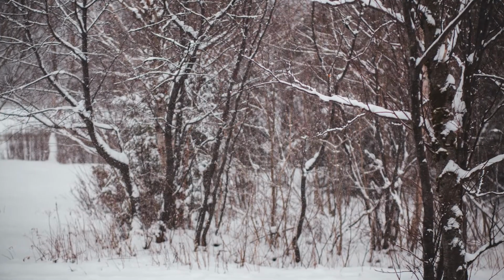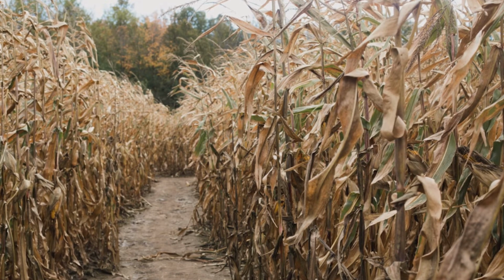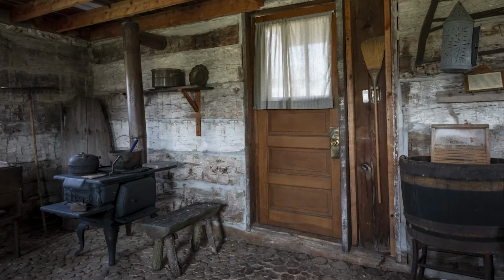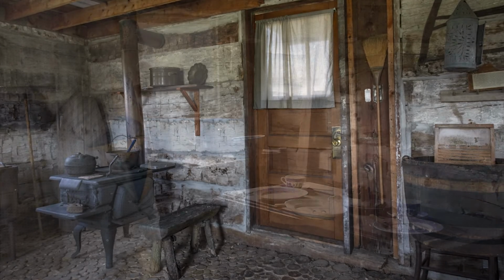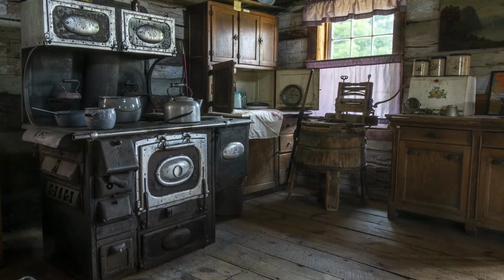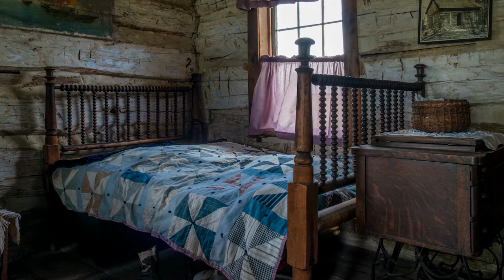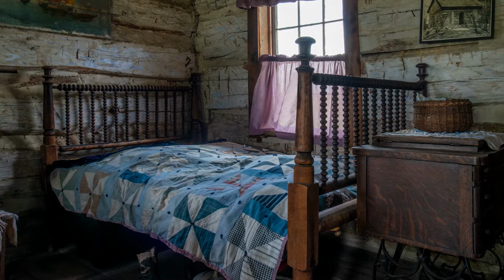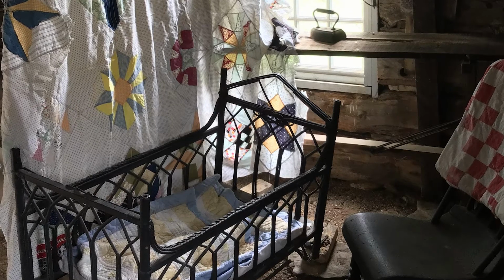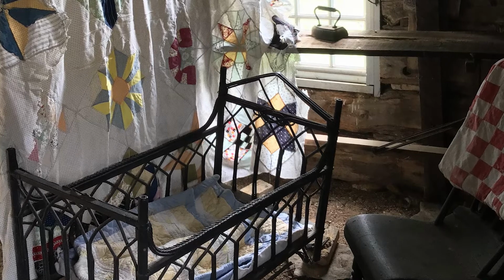For added protection in the winter months, the family may have stacked corn stalks against the outside walls to help block the cold wind. The interior of the cabin was one room that served as the Goth's kitchen, dining room, bedroom, and a guest room. So being creative with the space was a must. For privacy and separation, long curtains were likely hung from hooks in the ceiling to divide the room as necessary.